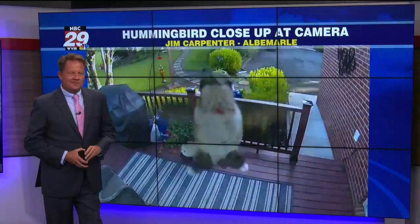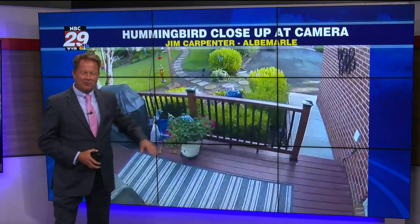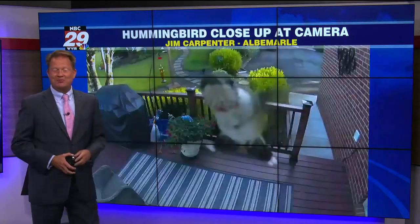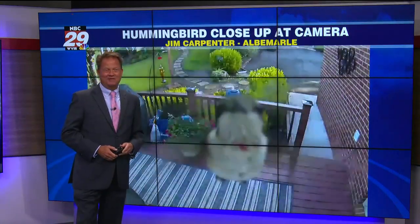Well, how about an extreme close-up of the hummingbird? Jim Carpenter captured this with his video camera on the porch, and yeah, you see that hummingbird there? A little patch of red there, so it could be a ruby-throated hummingbird, but nonetheless pretty fascinating. Those things are certainly cool to watch.